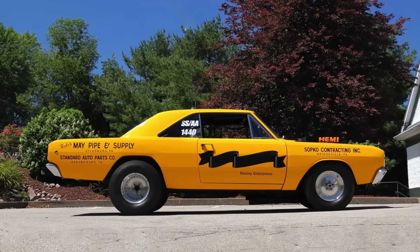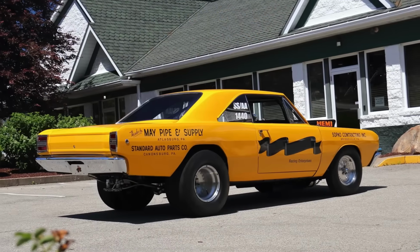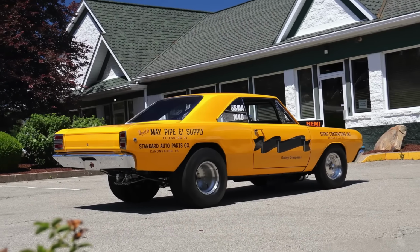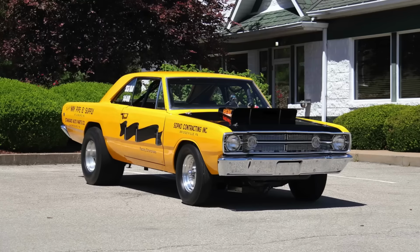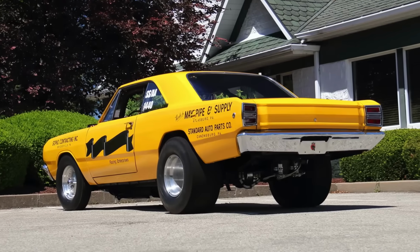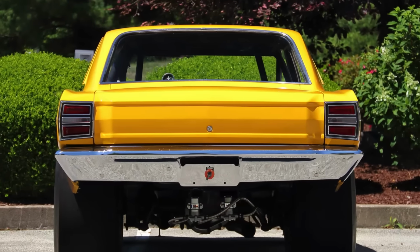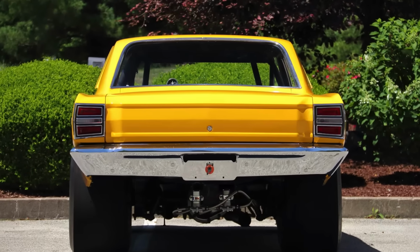Now this one didn't get a lot of marketing exposure from the Mecum group, but it seems to be a pretty significant car. This is a 1968 Dodge Dart, and this is one of only 80 that were built with a factory Hemi. So these things were actually sent to Hearst Performance in Madison Heights, Michigan, where they were converted to accept the Hemi engine.